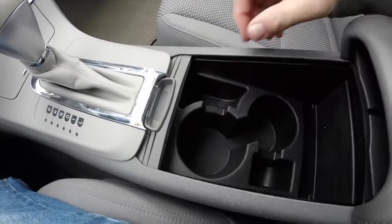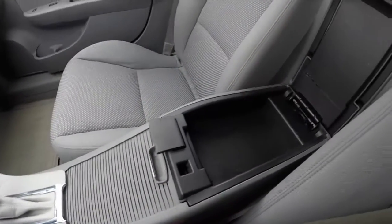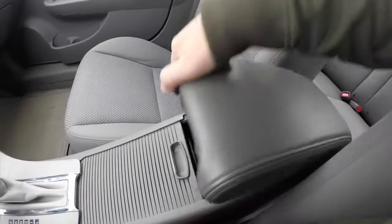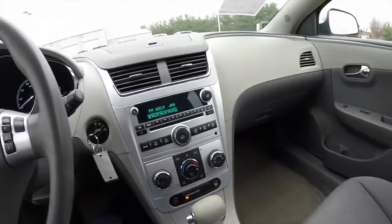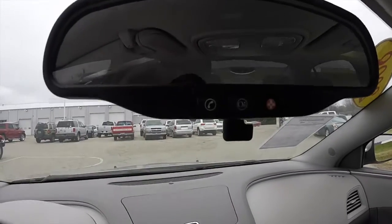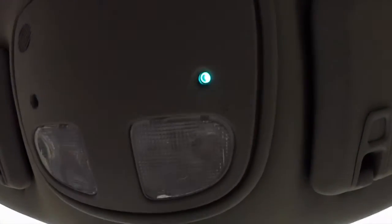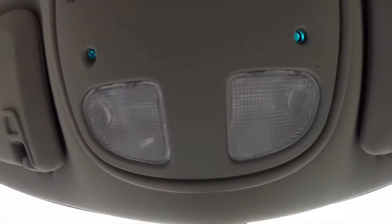cup holders behind the roll top. Does have a 2-level console. Another nice feature I like is the dash top storage. On your mirror, you have your OnStar controls. Overhead, you have your map lights. You've also got little ambient lighting on either side that kind of bathes the interior in a soft bluish teal light.